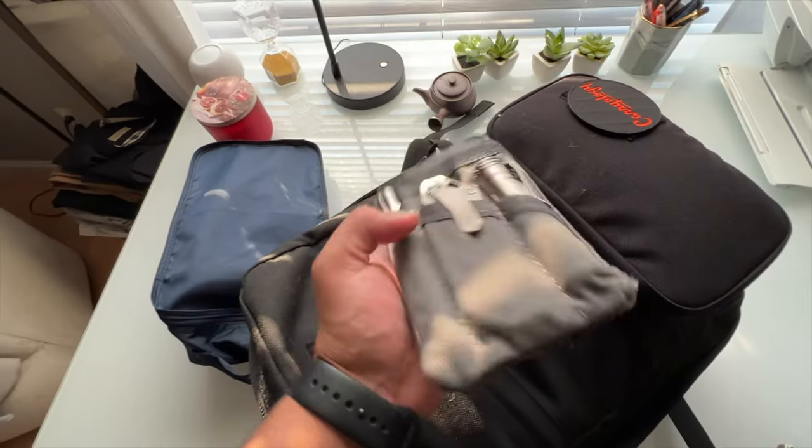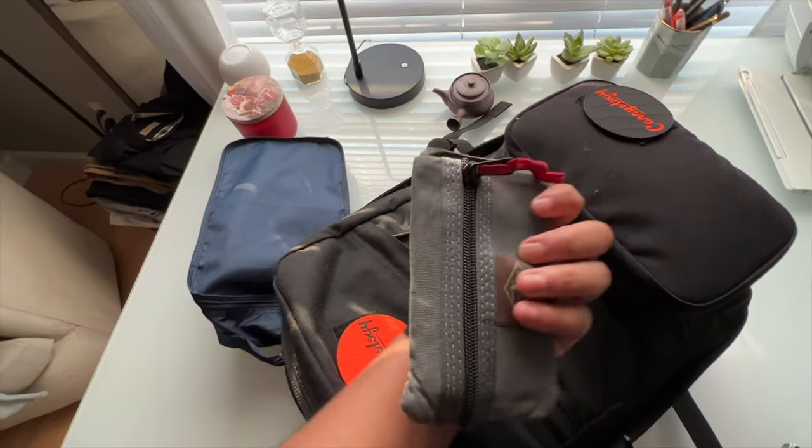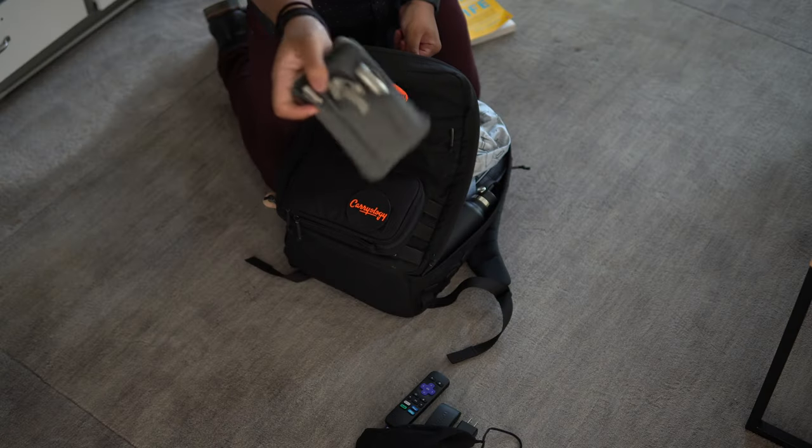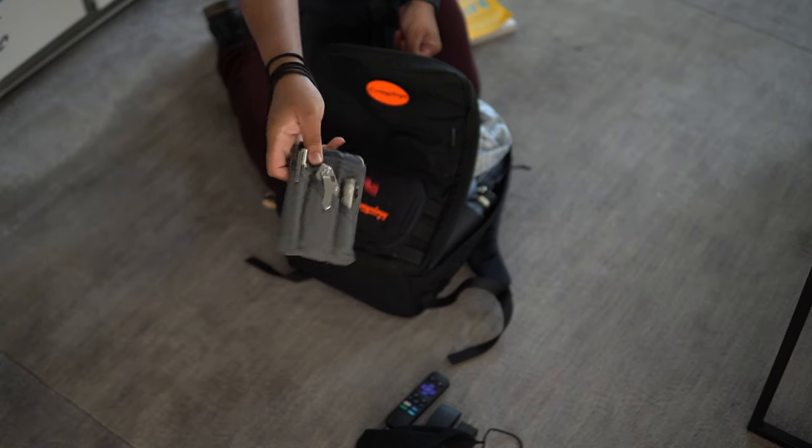Here I've just got my small EDC kit. So I've just got a tactile turn bolt action pen, a Kaiser Uprising, and a Raylite LAN. I've also got a notebook and an AirTag in the zipper pocket in the back just to keep track of it.